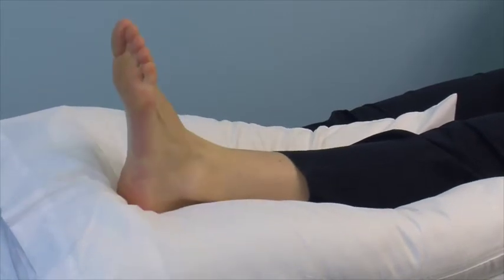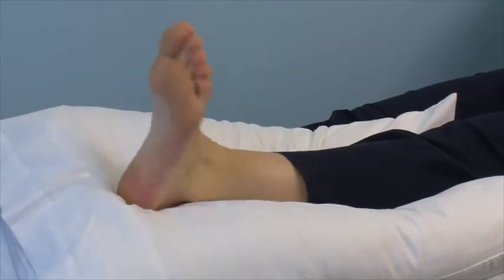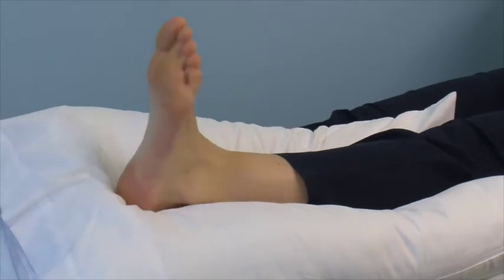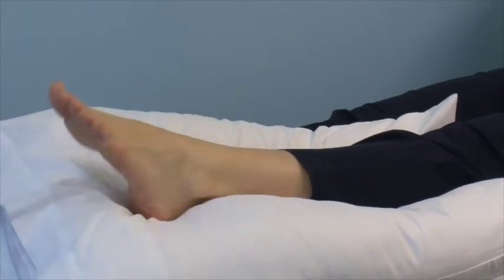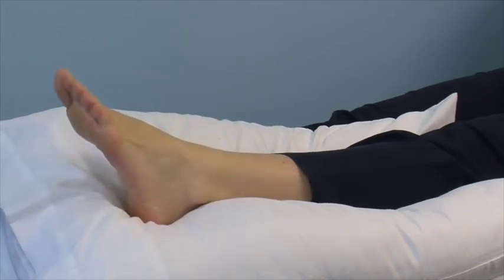The next exercise is to move your foot from side to side. And the last is to do circular movements with your foot. This can be done in both a clockwise and anti-clockwise position. I would advise to do these exercises for a total of 1.5 minutes, approximately 4 to 5 times each day.